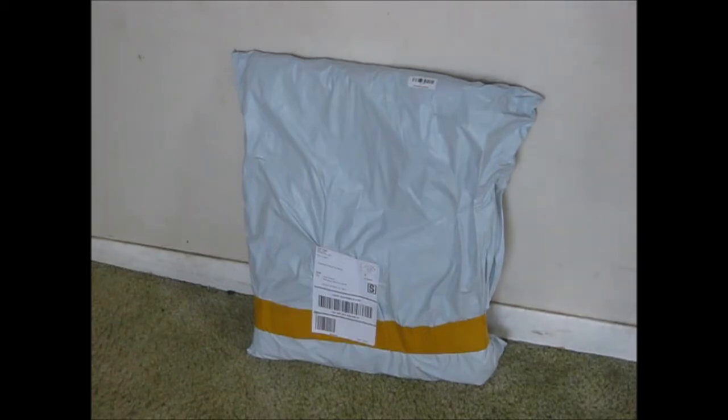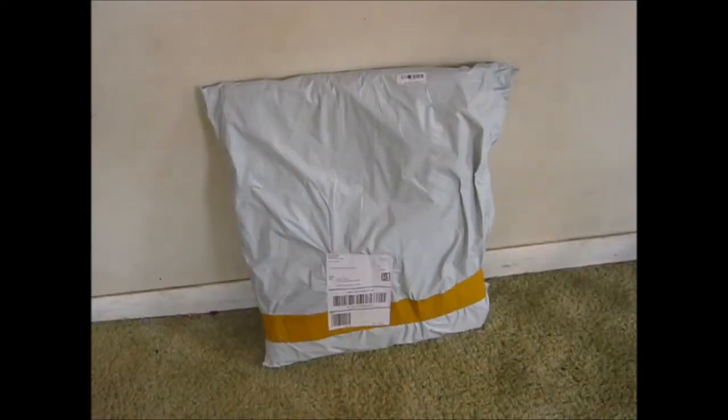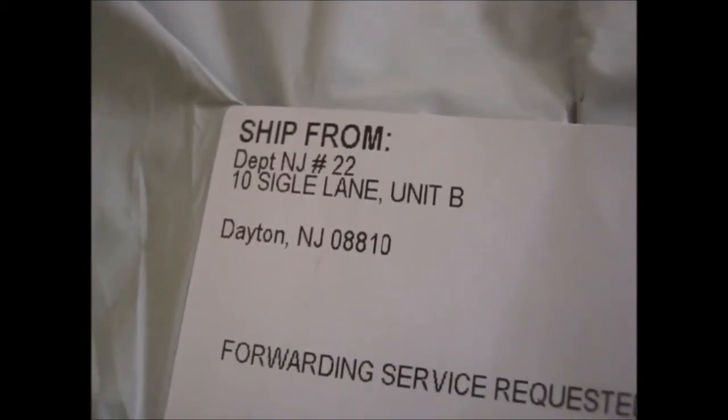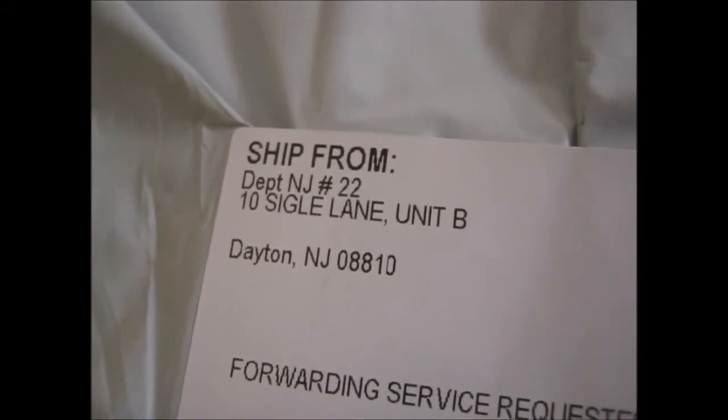A couple of days ago, I purchased a keyboard carrying case on eBay, and it came a lot earlier than the estimated date that was on eBay. It arrived a lot sooner than I guessed, which is really good. Now, of course, I don't know the specifics of this. I don't know what the brand or the make is on this case, but I'm gonna check it out. It was shipped from Dayton, New Jersey, which isn't too far from here, which explains why it took a lot quicker than I thought it would to get here.